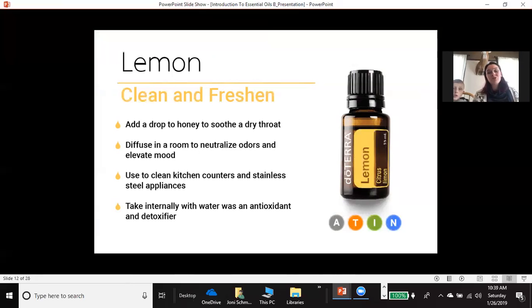So I mentioned earlier that I love putting a drop of lemon in my water bottle. Lemon is very cleansing and detoxifying, so it is a way to help your body help itself and kind of give it just a little daily boost. And it's a wonderful antioxidant as well.